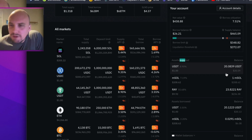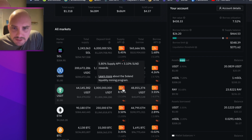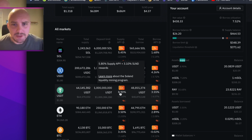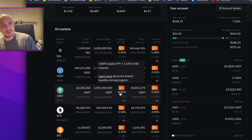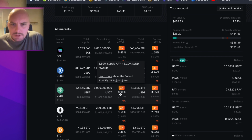I have $20 of USDT on the system, and because I'm supplying that, if you look over here, it tells you I'm getting 8% APY, but it's not 8% APY of Tether USDT. It's 5.8% of the Tether, but you get an additional 3.1% of the Solend token, like a reward for using the platform. Okay, that's cool.